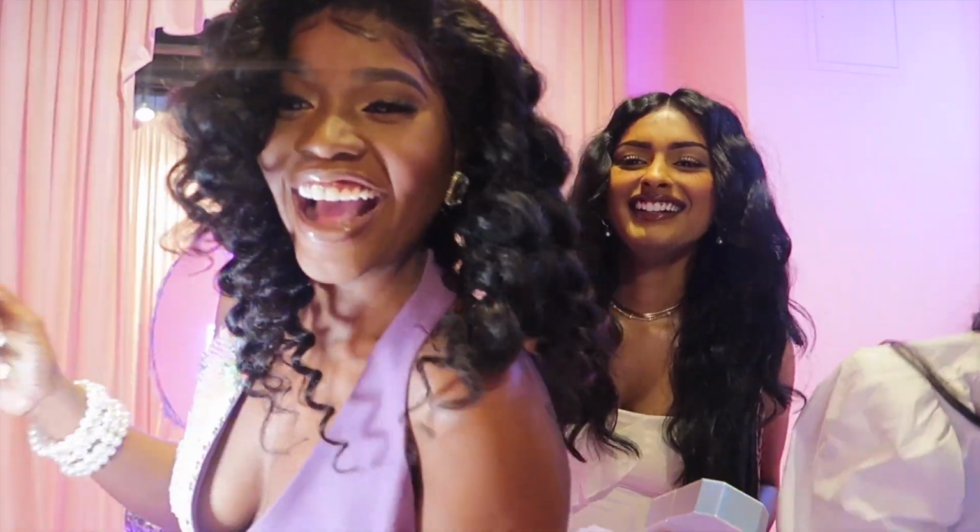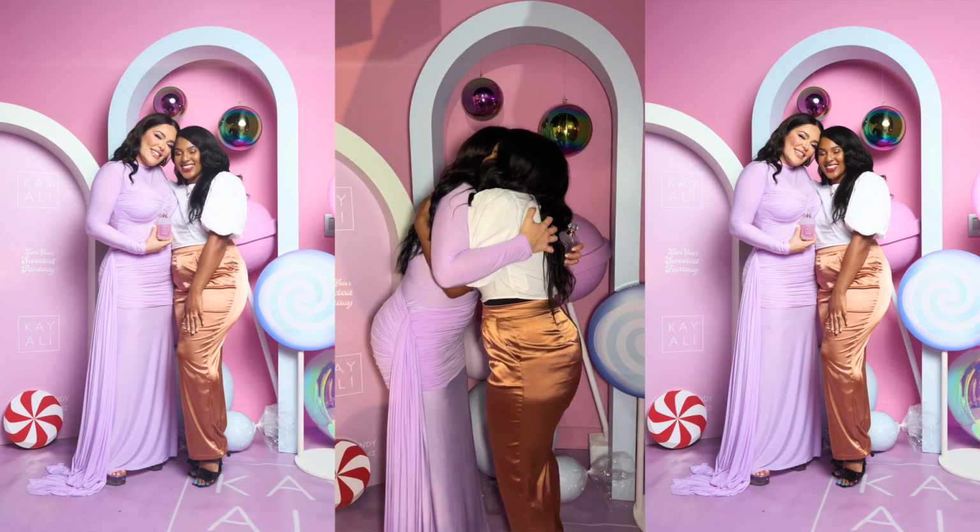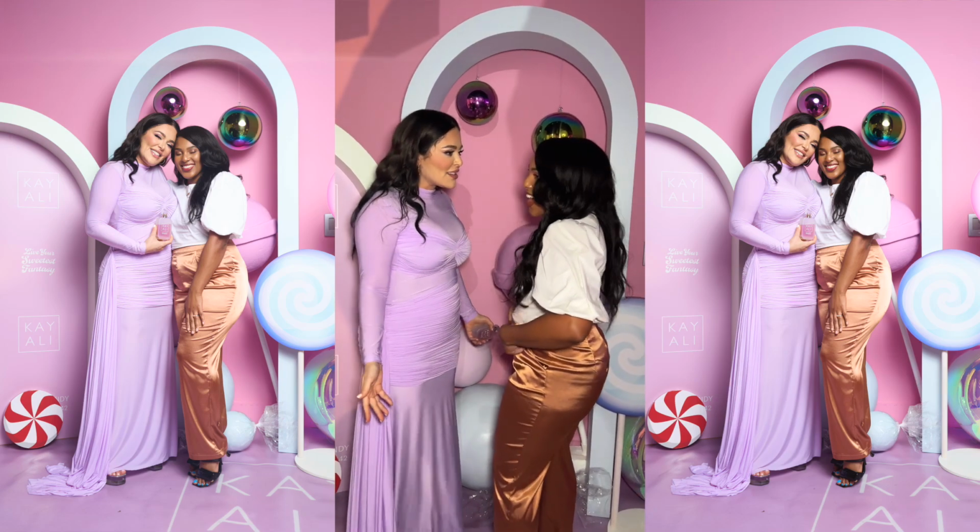I met so many beautiful people. Mona was super sweet. Her team is incredible. I get PR a lot. This was sent to me in PR. I just was added to Kayali's PR list in January. So all of these Kayali fragrances that I have, I've purchased every single one of them besides two. So that just shows you I am truly a Kayali fan.